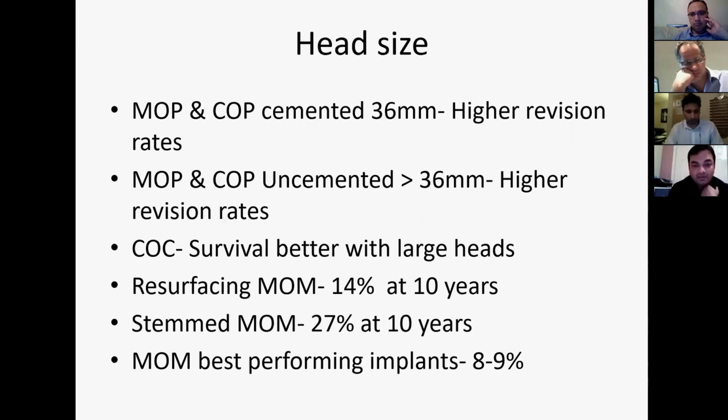So same summary, resurfacing metal on metal, 14% in 10 years. That's a lot of risk of having revision. Stemmed metal on metal, fortunately, I don't think anybody's doing it, but when they did it, it was 27% in 10 years, which is pretty high. And surprising how they got away for that long without having somebody looking into it. The best performing metal on metals, there are only two companies I think that make, and the best performing ones are 8 to 9%.